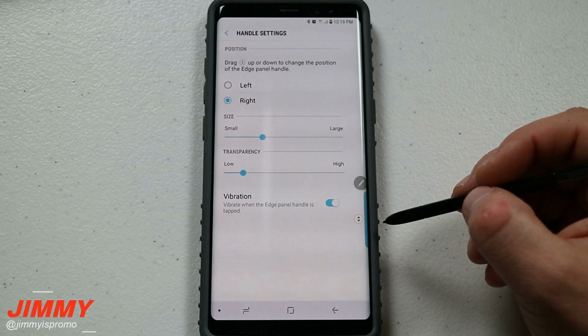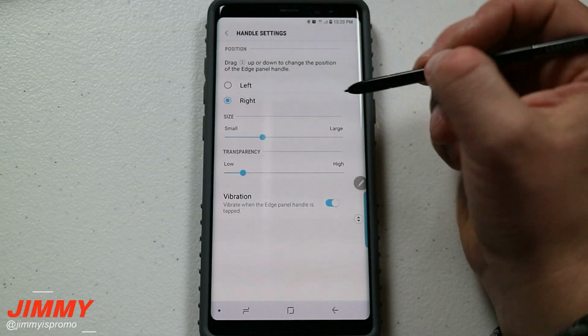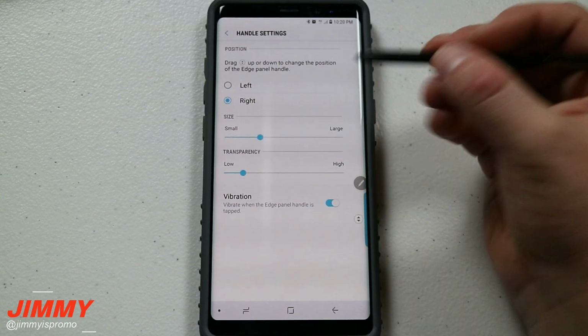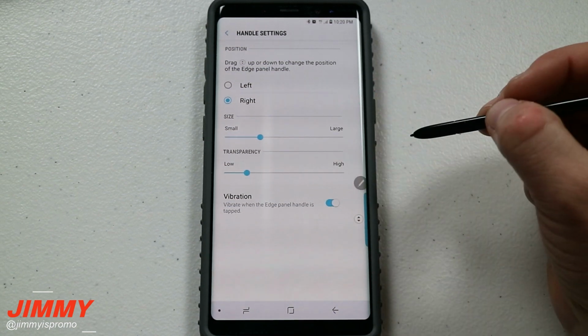Now this was really one of the main things I want to talk about with this option here. You can either have it on the right side or the left side. You can change the size of it, which you can see there, it's getting a lot larger. And then you can also change the transparency. So if you want it to show just a little bit more, bring it over that way as well.